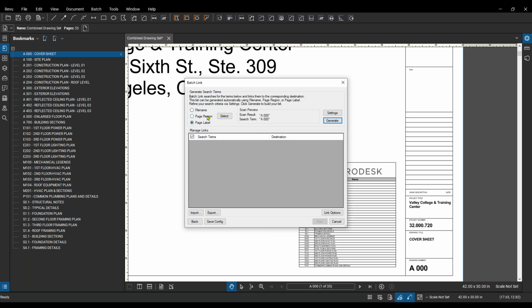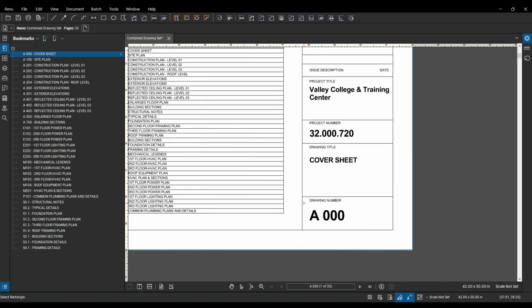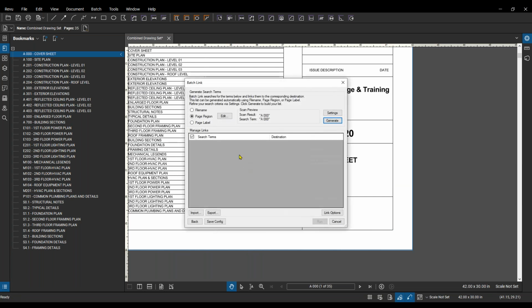So if I'm certain that I already have page labels set up for each page in this document, I can just do page labels. If I'm not sure, I can always just do a page region like I did before and just make it read off of each page. That way, even if I don't have the page labels set up, I can still get my correct search regions.